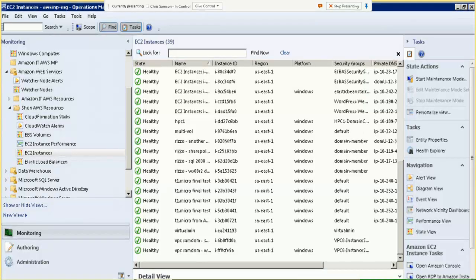And that's where that level 0, level 1 translation from the management pack comes into play, understanding what's running Windows, and if it's running Windows, what is the health of Windows based upon the management pack, and the health of the instance state based upon the management pack for Amazon. And any security group based upon the IAM account at Amazon that is associated with those instances, and then private DNS and IP information. So it really gives you a lot of information based upon that.